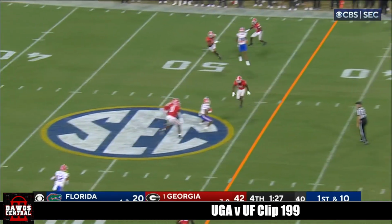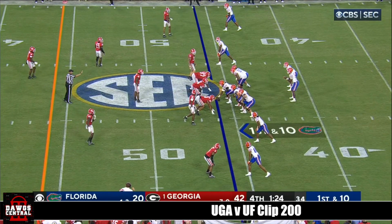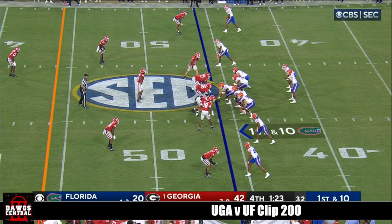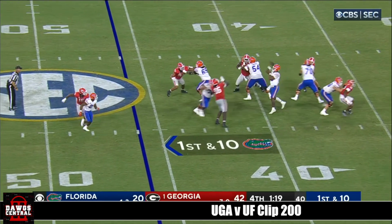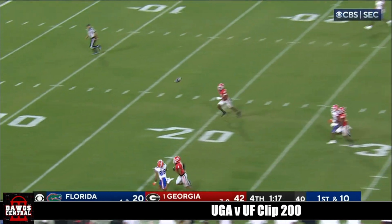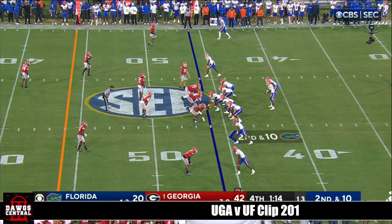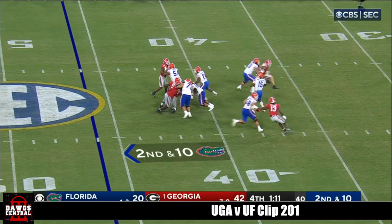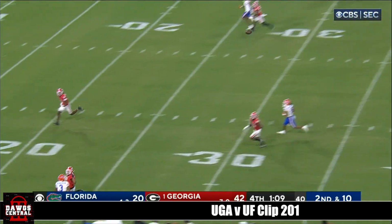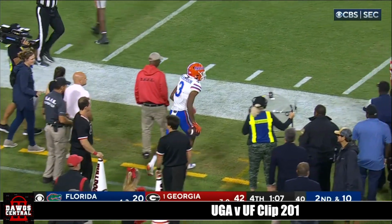Richardson down the middle and completes it. First down. Richardson deep down the middle. Here's Carter in the middle of that group on the Georgia sideline, able to play today. That's great news for the Georgia defense. Richardson again sort of lofts it and got it complete. Same play just about.